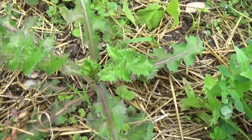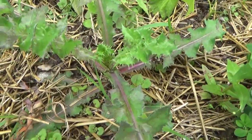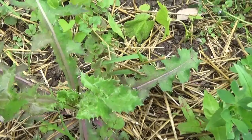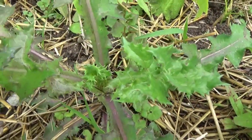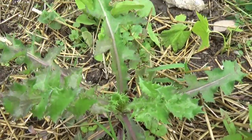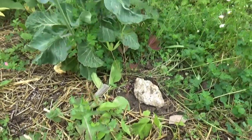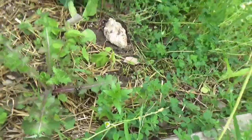Before anyone came up with the concept of weeds, these were growing out in the wild and they were flowers. Just like this one, this sow thistle makes pretty yellow flowers, kind of like little dandelions almost. And these are edible too.